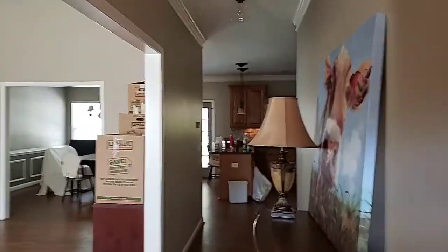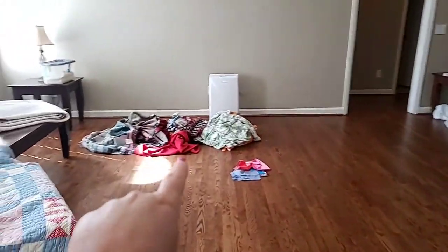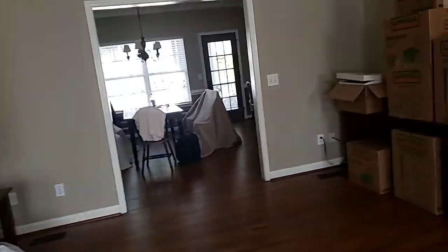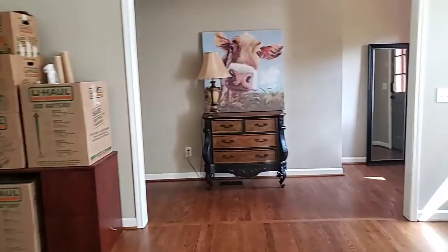But I'm super proud of my husband. Good job, babe. Because he has gotten everything done in the house. I'm still working on that load of blankets, and we're still drying some other things, but this is the house. And we've been here for 3 days, and those are the only boxes left. But look at this cow.